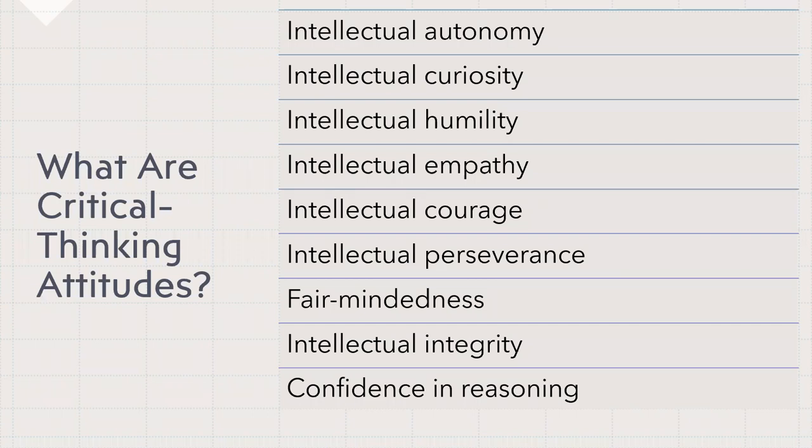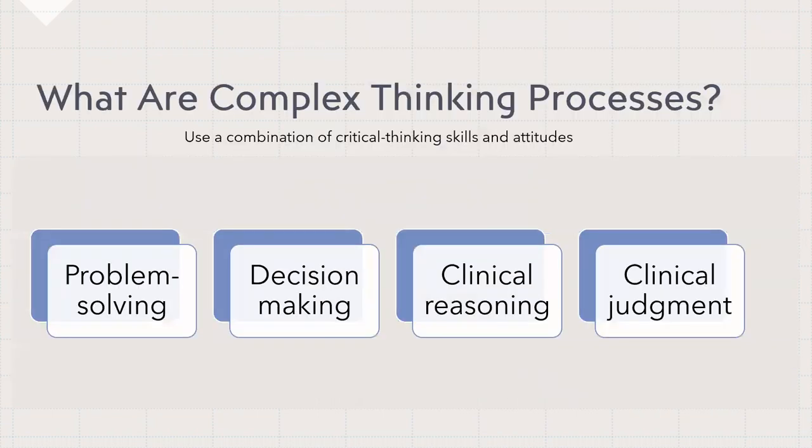And all of you are going to be expected to be amazing critical thinkers. So it's really good to know all of this so that you can apply it into your future nursing education as well as your careers. So what are the complexities of this thinking process, right? So we have a combination of critical thinking skills and attitudes.